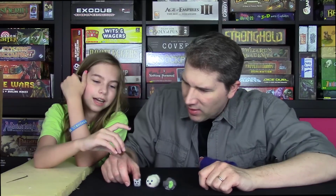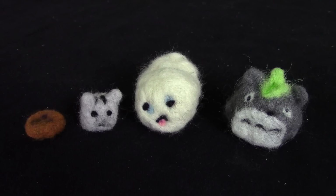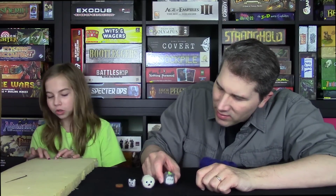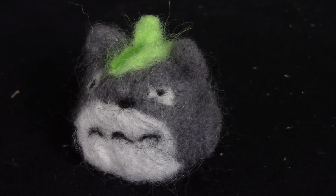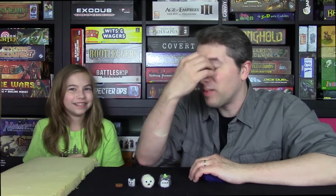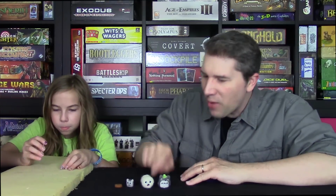It's a cookie, a chocolate chip cookie. And you can even see there's little chocolate chips in there. And what's this one here? A Totoro. It even has a leaf hat. Well, that's really neat, little V-Bug, and that was such a cool hobby you've been doing. I just wanted to share that before we open up the box.